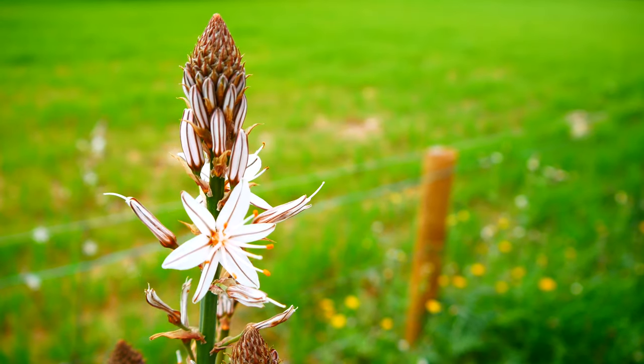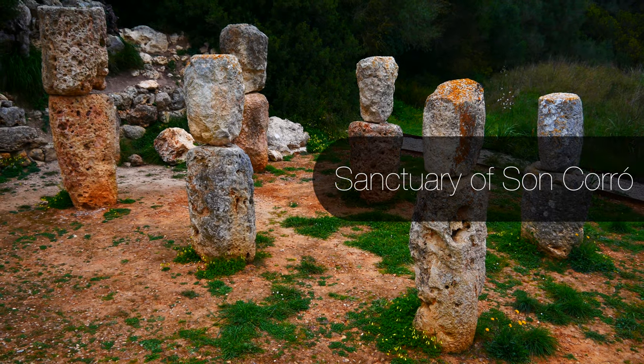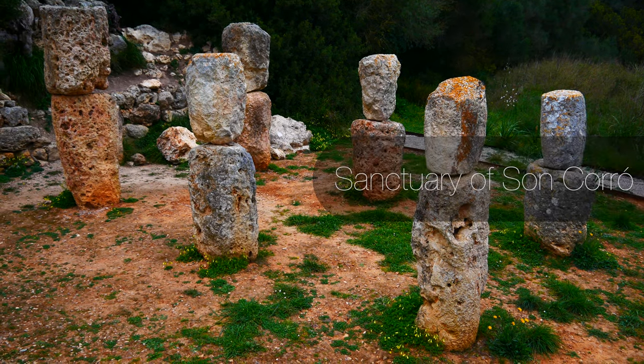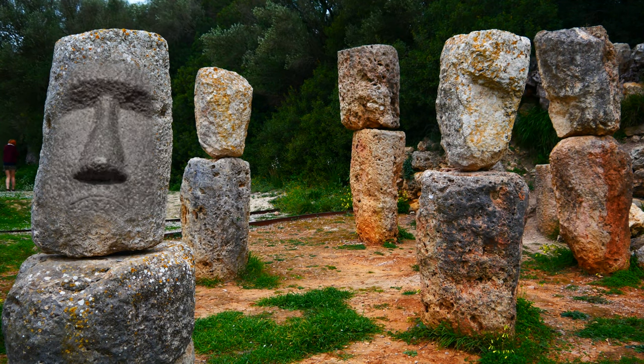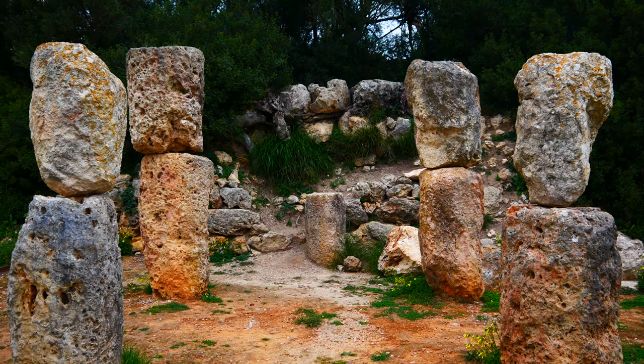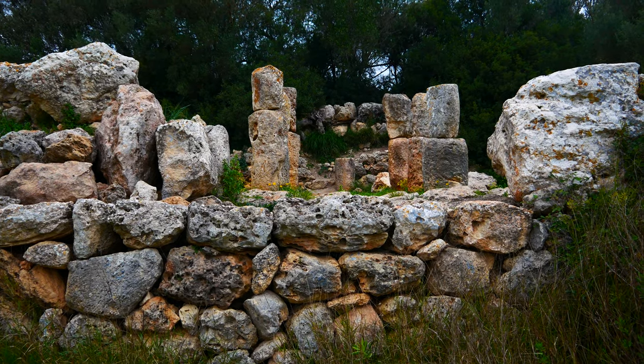The next few we visited on Majorca are somewhat less complex. Son Coro? Okay, this one is pretty unlike any other sites on the islands. Perched on the edge of some farmers' fields, what at first glance looks like some Easter Island vibes. And look, it has to be said, it's a reconstruction, so there's always the asterisk of this might not be accurate.